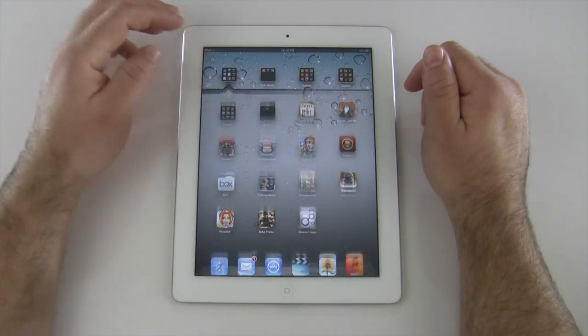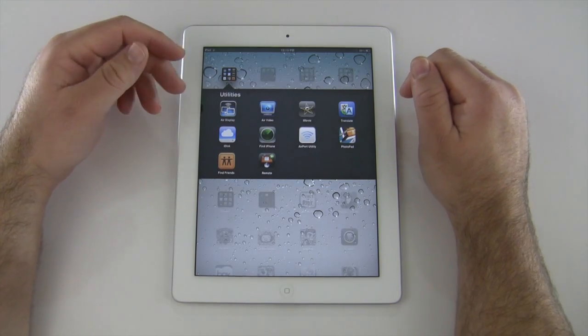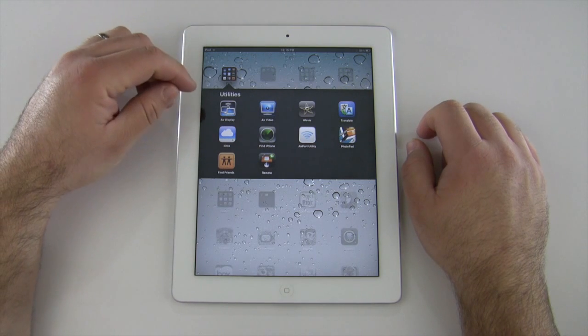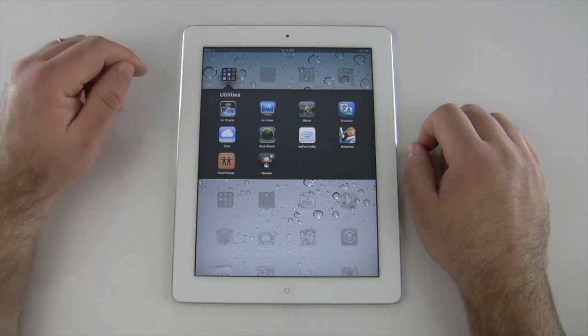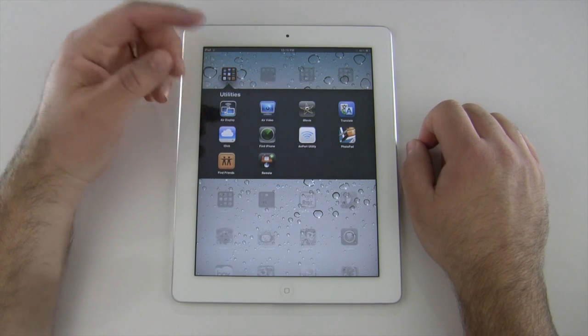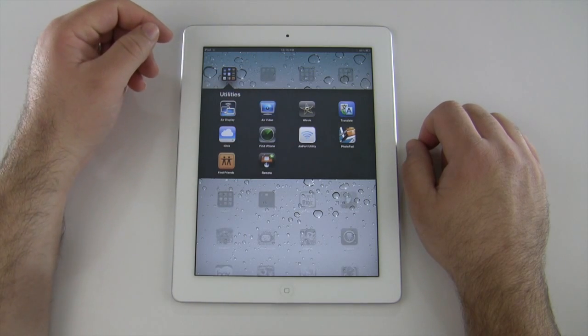So under utilities, first thing here, I have Air Display, Air Video, iMovie. Air Display allows this to be a second monitor to your MacBook or Mac, and I don't know if it works on Windows as well, but it's a great little application and isn't too expensive. Does a good job. Air Video lets you stream video from your computer to your iPad.